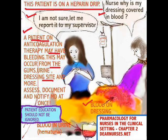You need to assess that patient and find out exactly why they're bleeding on the dressing, blood on the dressing. Patients on anticoagulant therapy, it's a blood thinner, can have problems with bleeding from the gums, from the urine, from the dressing site. Suggesting, again, helpful hint, documentation and assessing, of course, documentation and letting the doctor know.